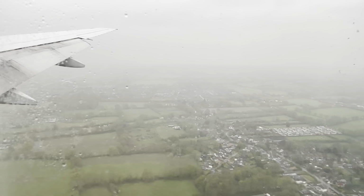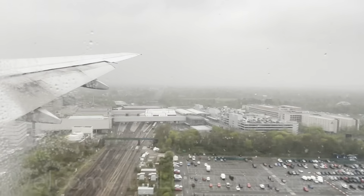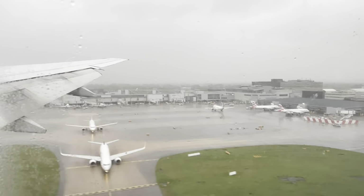What a welcome back to Blighty, eh? Oh, take me back. Apparently a storm passing over. Great, just like when we left England. Standard.